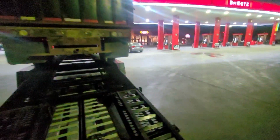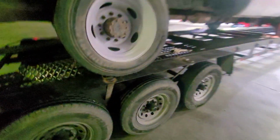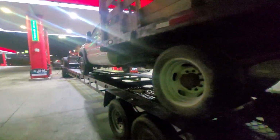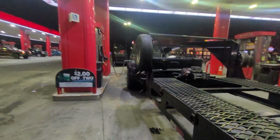Alright, well, here she is. Check this tire. It's actually holding air. Surprised. Okay, cool. So, get this fuel here, this expensive fuel, and should be able to back out of here and then take the ramp back. So, shouldn't be too bad, or we'll just pull through it, whatever.